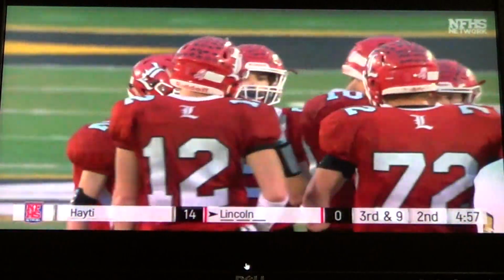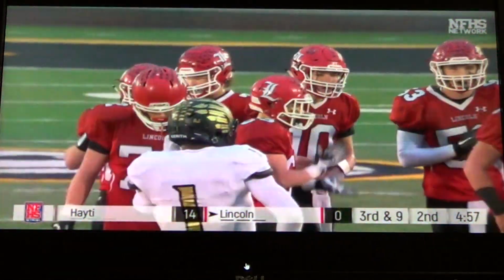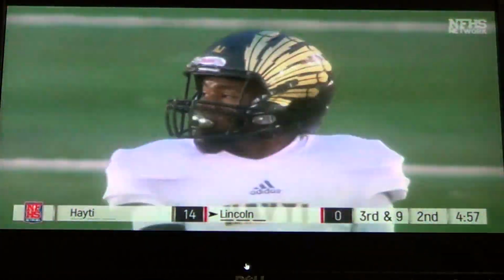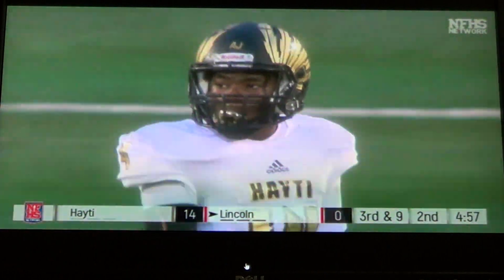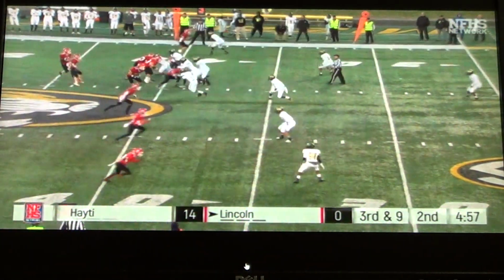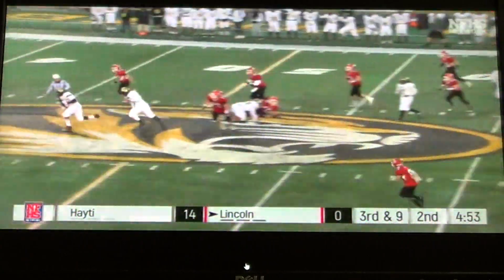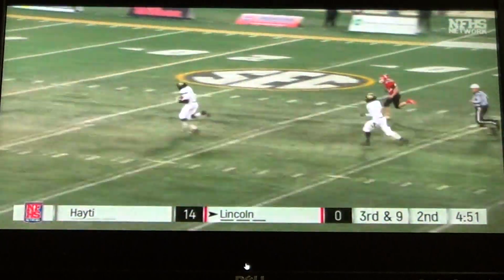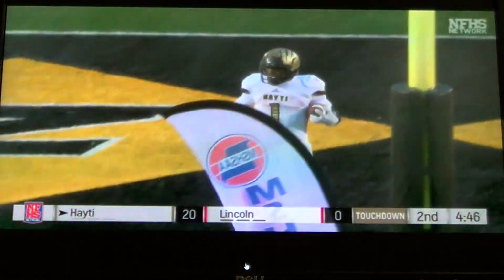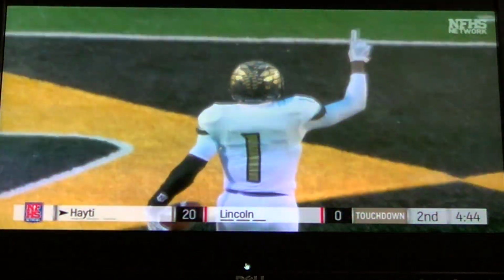So 3rd and 9 from the 40. They have to get it to the 31-yard line to make the line. And you might think that Lincoln might be in 4-down territory here. Beeman back to pass. Looking, and he's hit, and it goes right to Winters. Winters takes it, and he will go the distance. Touchdown, Hayti. I believe that'll be a fumble recovery.